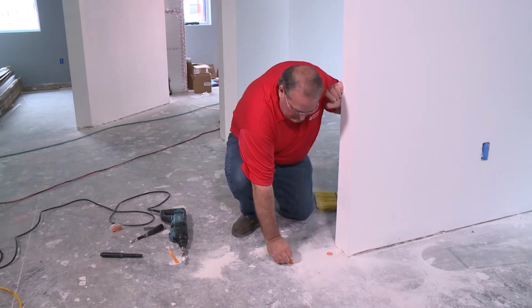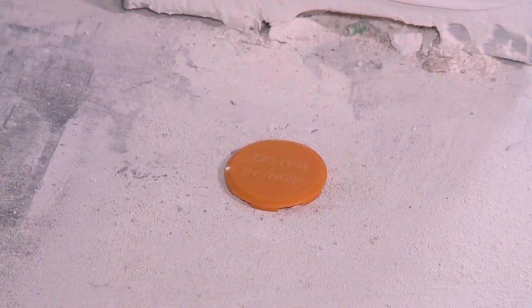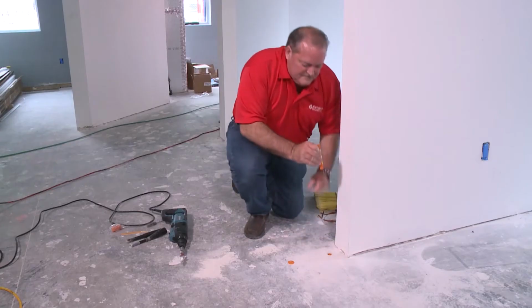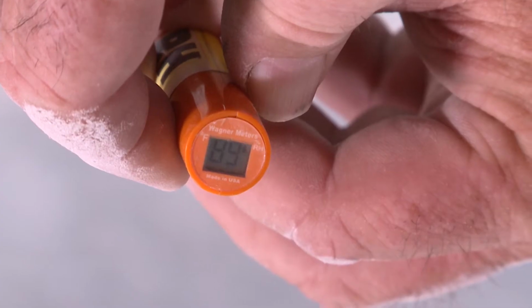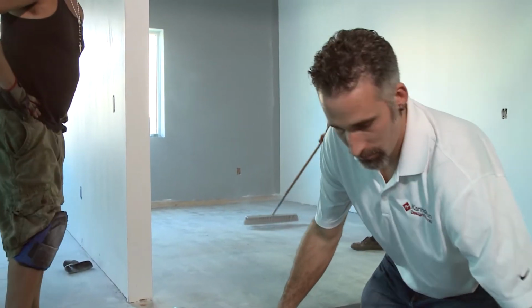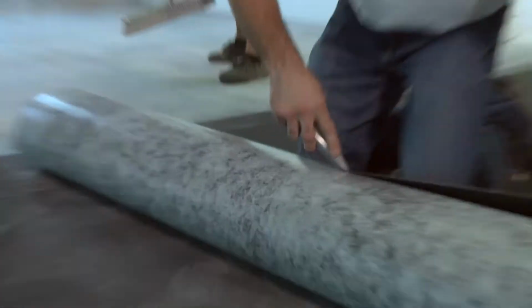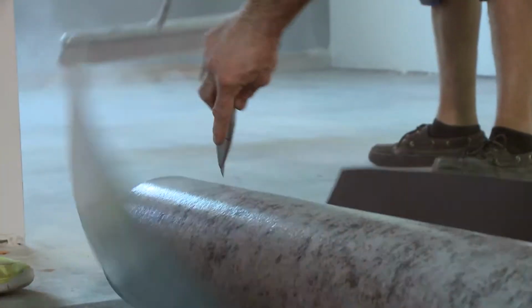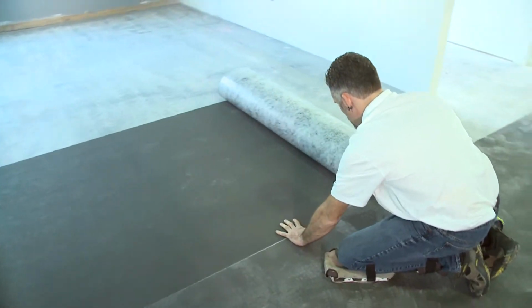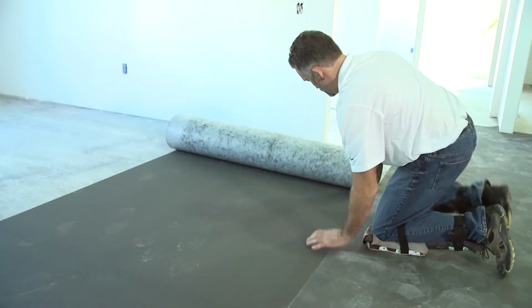To determine if this is going to be a factor, the Karndean Designflooring technicians are inserting sensors that will measure the moisture content in the slab. And as we suspected, there's a high level of moisture in the concrete. So now, the Karndean Designflooring installers will lay down a water barrier product called VersaShield. This will prevent water from seeping up through the concrete and affecting the glue that's used in laying the vinyl tile. This was an extra step, but it's going to help keep this flooring looking good for a long time.